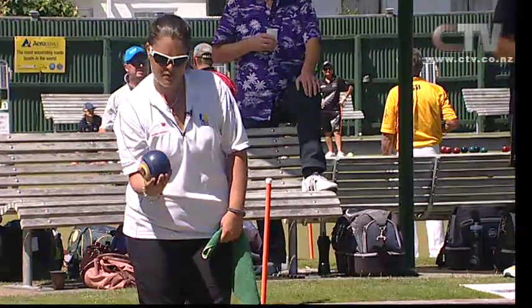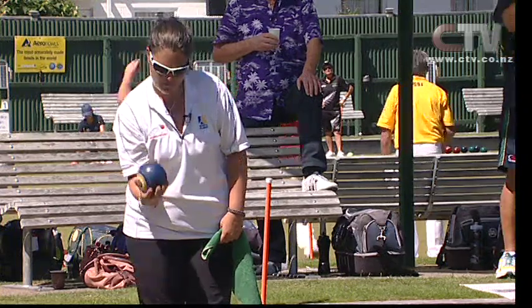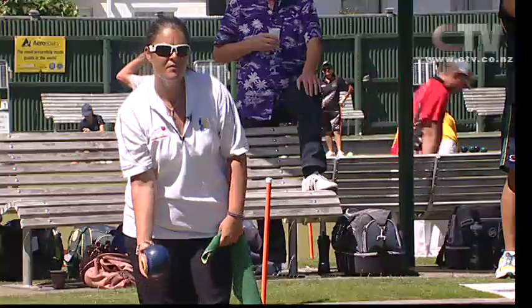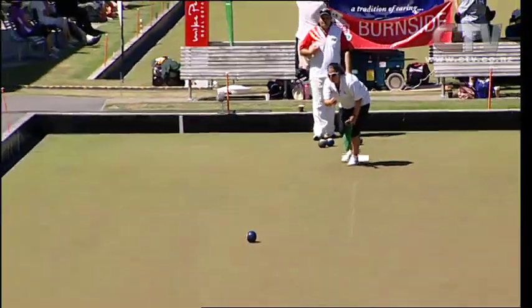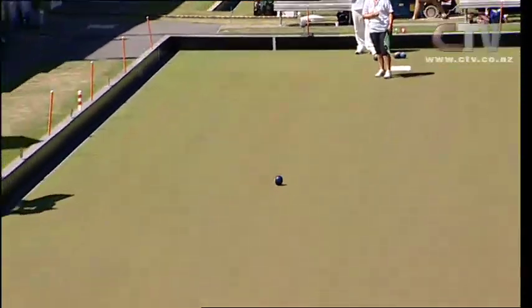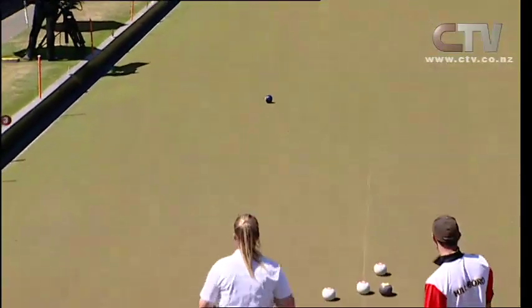Angela has her sunglasses on, but doesn't wear a hat. I don't know. It's a pretty fierce Christchurch sun, I can tell you, that's there at the moment. That's right, as it has been virtually since Christmas, isn't it?